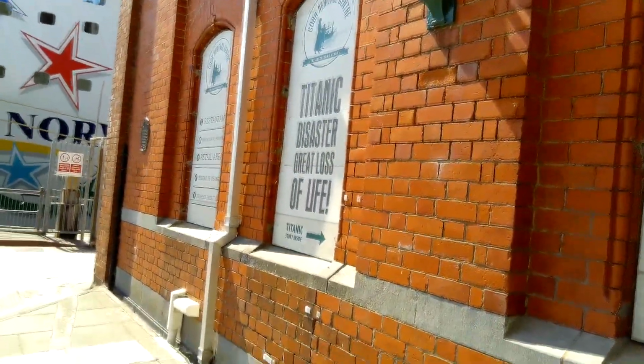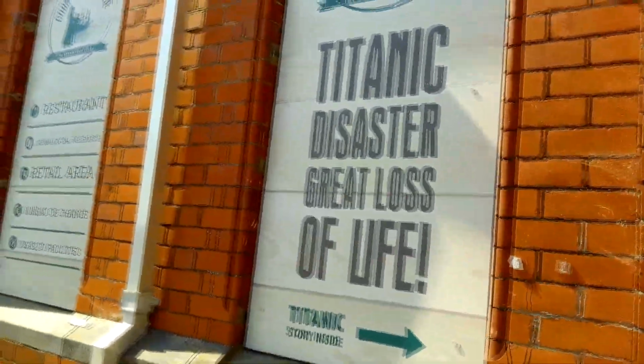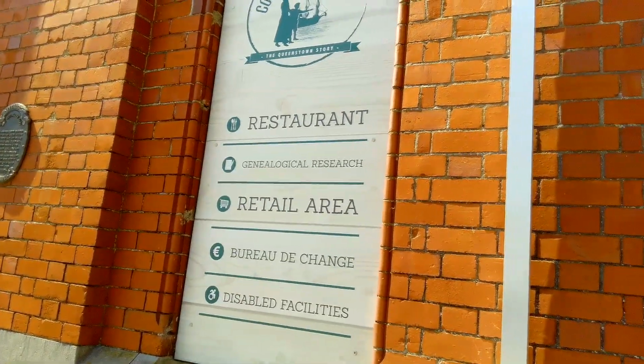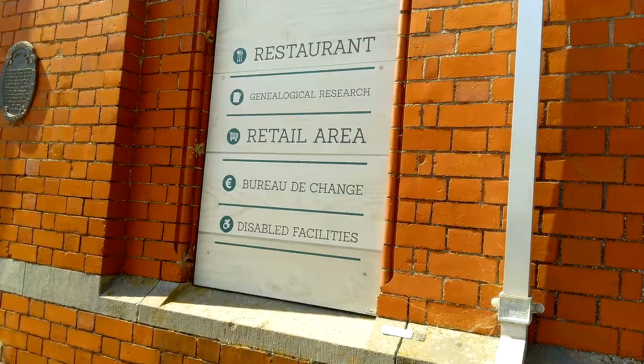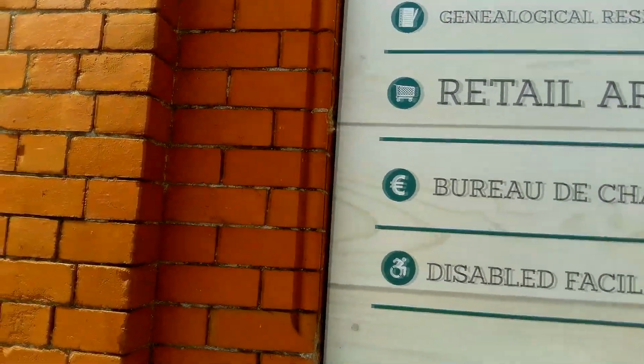The Titanic, of course, the disaster, great loss of life. There is a retail area and a restaurant in there. You can do genealogical research from there. It is handicapped accessible.